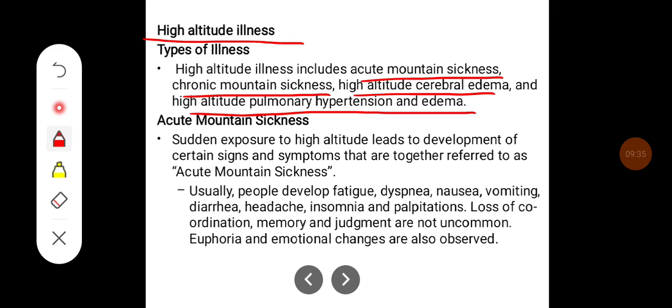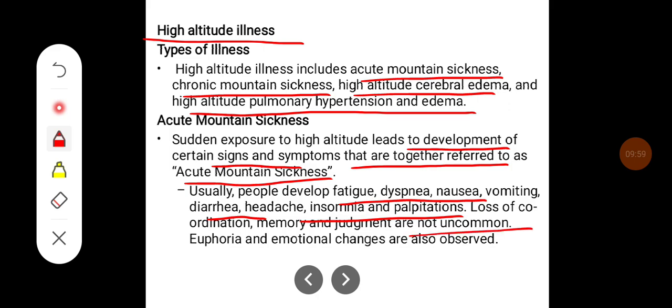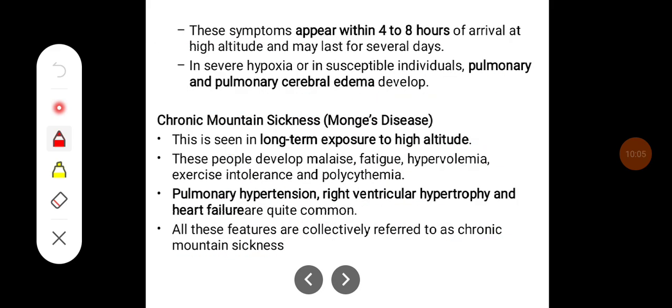The sudden exposure to high altitude leads to development of certain signs and symptoms that are together referred to as acute mountain sickness. Usually, people develop fatigue, dyspnea, nausea, vomiting, diarrhea, headache, insomnia, and palpitation. Loss of coordination, memory, and judgment are not uncommon. Euphoria and emotional changes are also observed. These symptoms appear within 4 to 8 hours of arrival at the high altitude and may last for several days. In severe hypoxia or in susceptible individuals, pulmonary and cerebral edema develops.